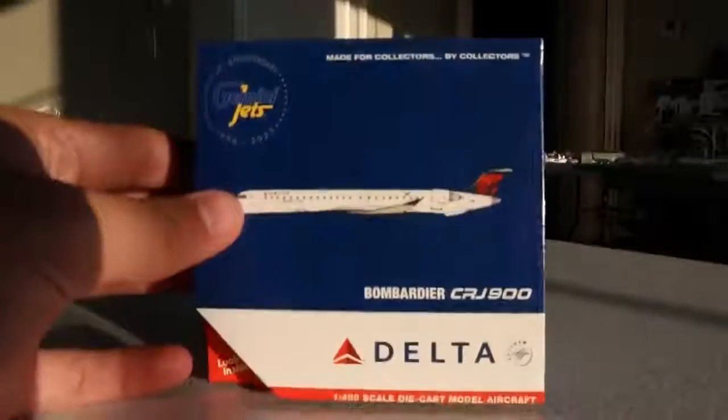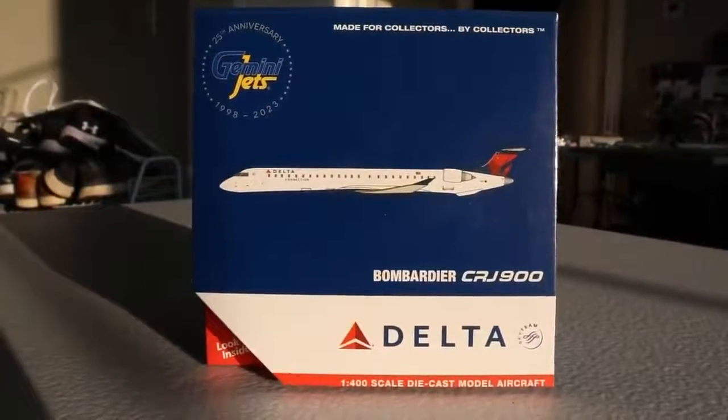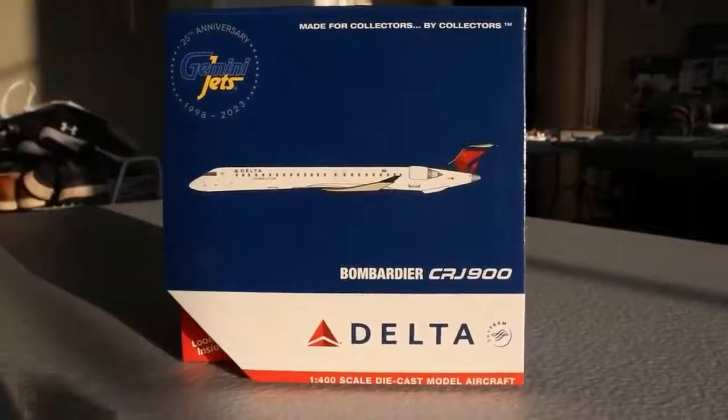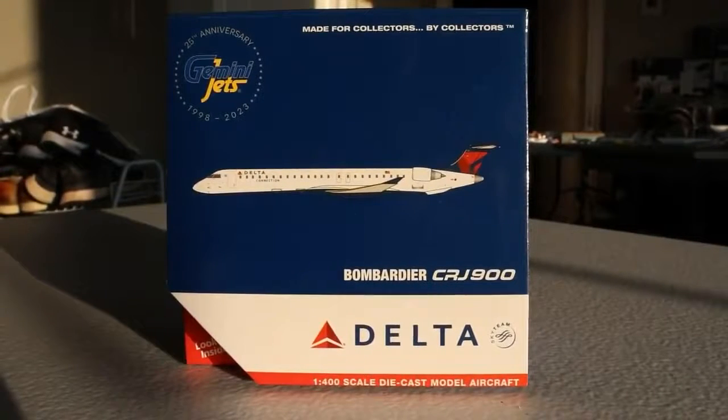Nevertheless, that takes us on to our next aircraft. We are now into new releases, excluding the last aircraft that will be assessed today. You'll see why that one's last momentarily, but nevertheless, here's our first new release. This is the Delta CRJ 900, the third release now. This is the second of the 2020 era by GeminiJets, so very excited to have this one.